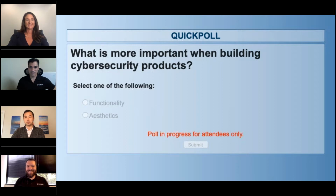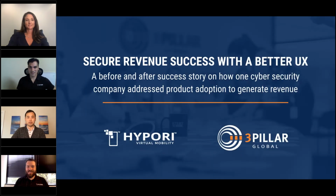Functionality, 100%. All right, great, thank you. So y'all picked, the results were 100% functionality when building cybersecurity products. We believe at Hypori and 3 Pillar in our partnership that we did achieve a balance between functionality and aesthetics. So the answer that wasn't in the question was possibly both. And so we'll dive into that a little bit today.